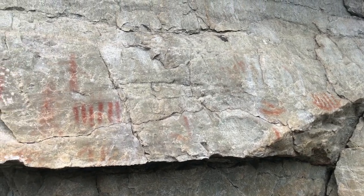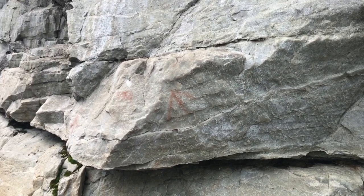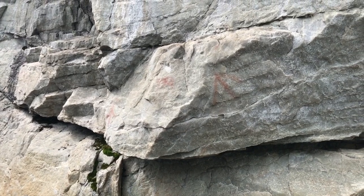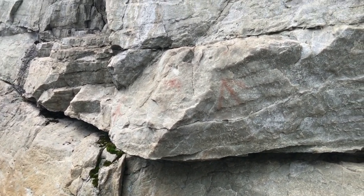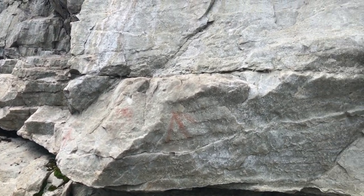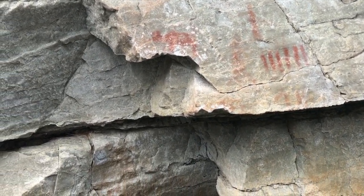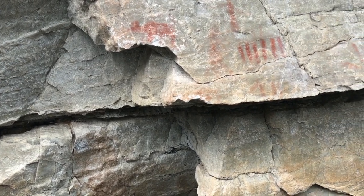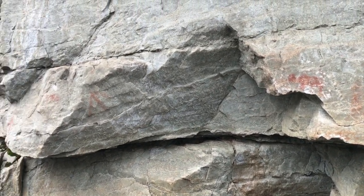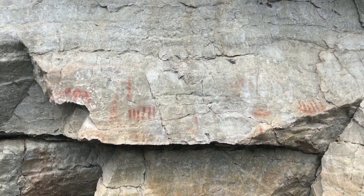So cool. I wish I knew what they meant. It was really cool going around Ababaka with Alex Matthias. So he could kind of tell us what he thought that they meant. These are just arrows, though. There's 2 arrows here. But that could mean hunting, right? It could mean good hunting over there, or who knows? I mean, I don't know. I don't have a clue. But I got to see some finally. That makes me really, really happy. And the sun's trying to come out too, which is pretty cool.